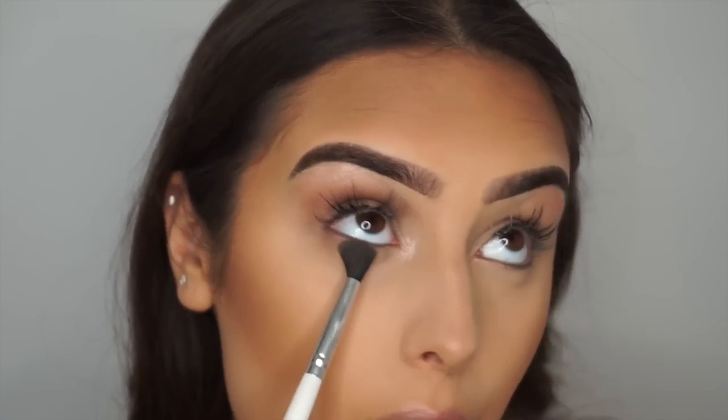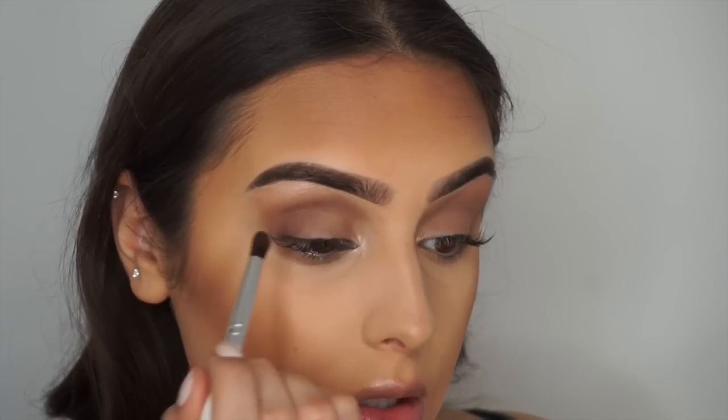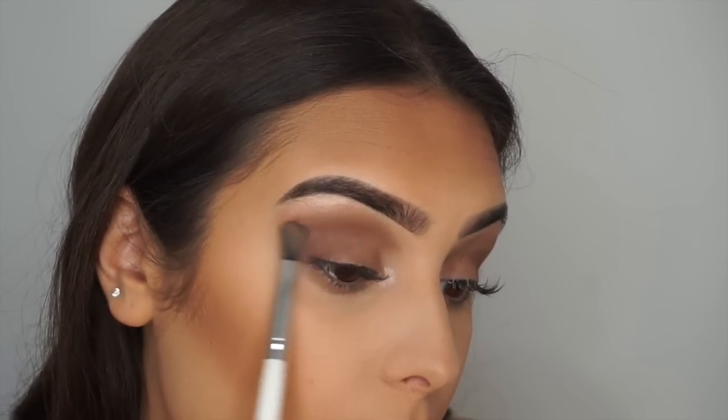That's what I love. I'm then going to use the crease shader brush, and I'm going to use the colour Mystery, and I'm going to pop this on the outer V, but blend it into my crease. I'm going to go back with the medium blender brush and blend that colour out.